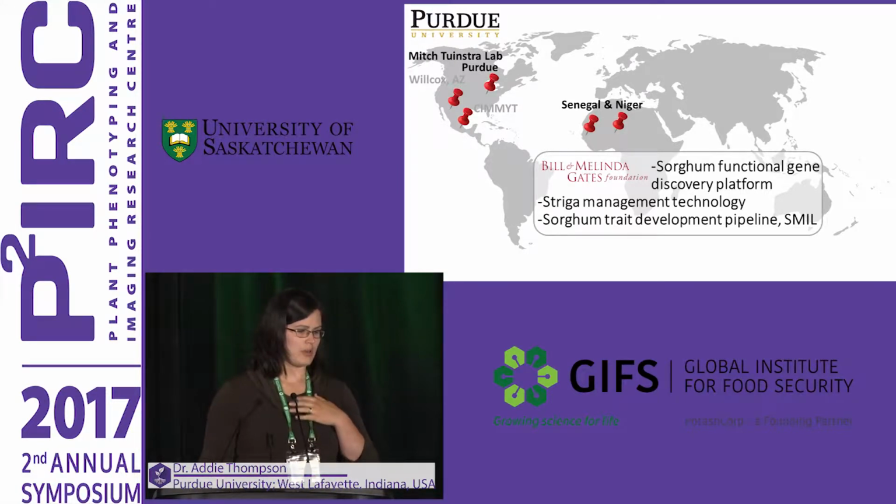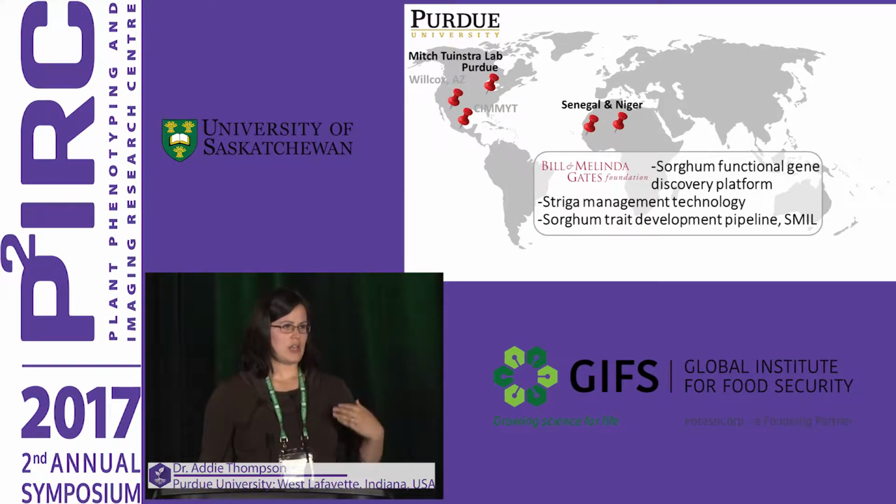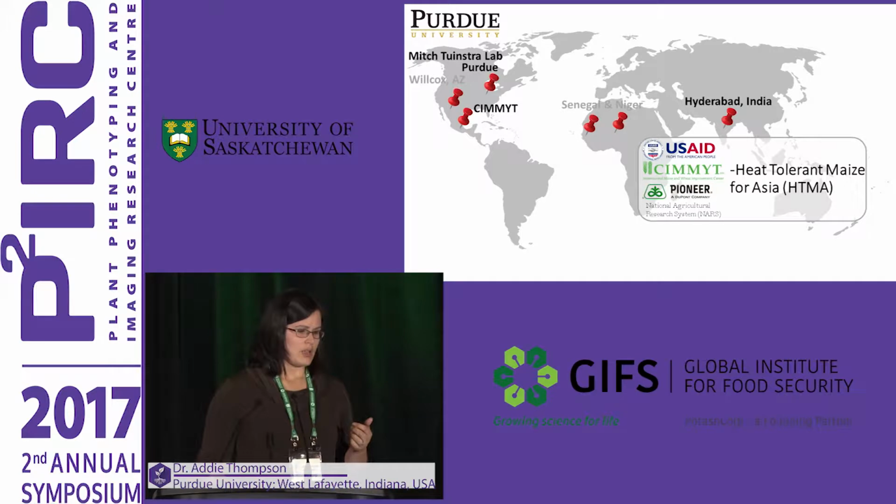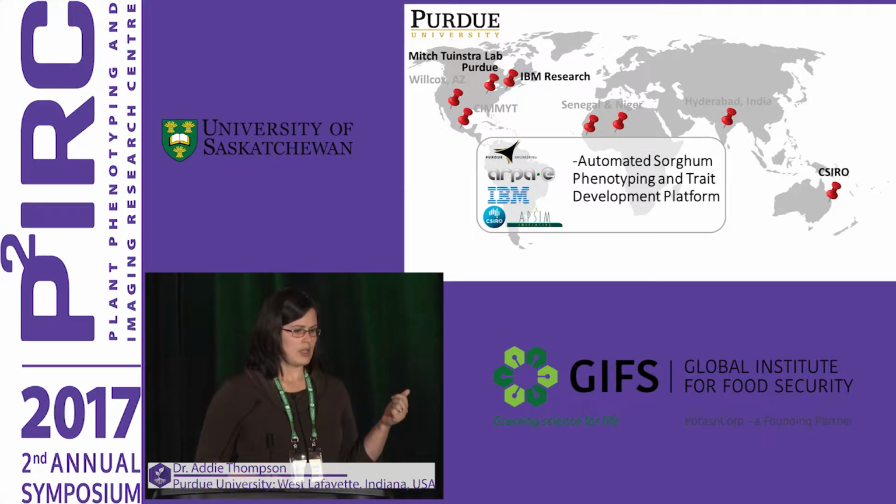And then in collaboration with some breeding programs in Africa, funded by the Bill and Melinda Gates Foundation, we have a sorghum functional gene discovery platform. That is basically creating mutants in sorghum and then looking at how those can be used to do functional genomics. And striga management technology, and then finally the sorghum trait development pipeline. So this is a sorghum millet project. And then in collaboration with USAID, CIMMYT, and Pioneer, there's a heat-tolerant maize for Asia program that works in collaboration with the people at Hyderabad, India, at the CJR center there. I think that's all.